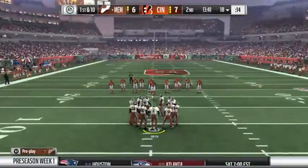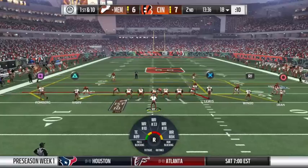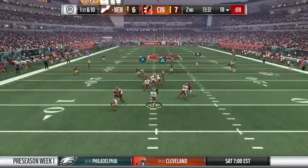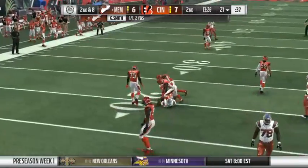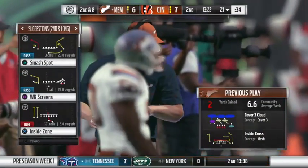Partner, he was going through his progressions. Not there, not there. After about the third one, he decided he better pull it down and run for it. And he slides down and avoids the hit for good measure. Completes it left side to the tight end Lewis. And he'll get it up here this time to the 21. He'll get a couple yards on that one, and that'll bring up second down.